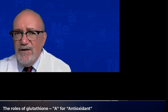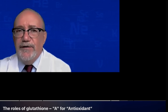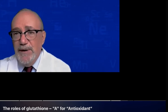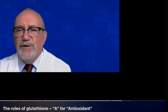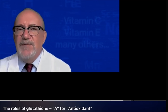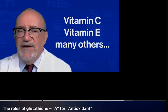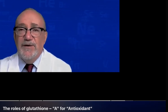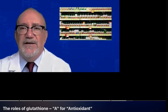But that's not all. It may be enough to make you want to go out and raise your glutathione levels because all of your fruits and vegetables and supplements will work better. But there are other reasons to call glutathione the master antioxidant. When you think of antioxidants, what comes to mind? Well, certainly vitamin C and vitamin E, but there's so many others. Just visit your local pharmacy or health food store, visit Costco, and you'll find shelves of different antioxidants.